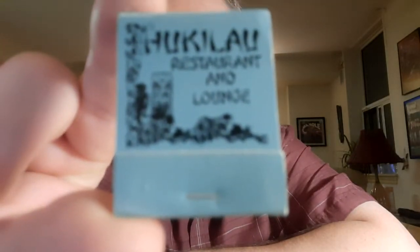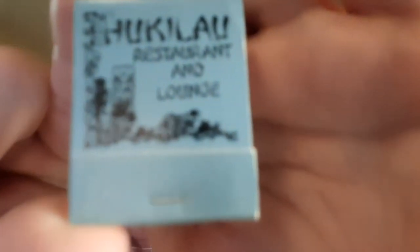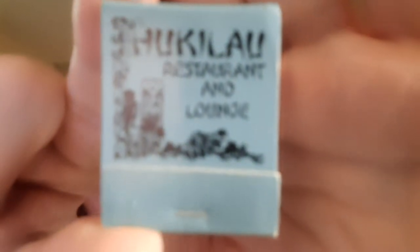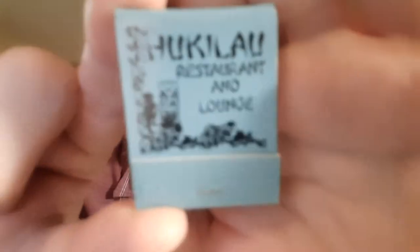The next booth I went to, I was looking through a bowl full of old matchbook covers to see if I could find any interesting restaurants. And I found this matchbook, the Hookie Lao, to go with my tiki collection. It's from Key West, Roosevelt Boulevard in Florida. And it's got a little tiki image on there. Focus. And we're going to the Hookie Lao.